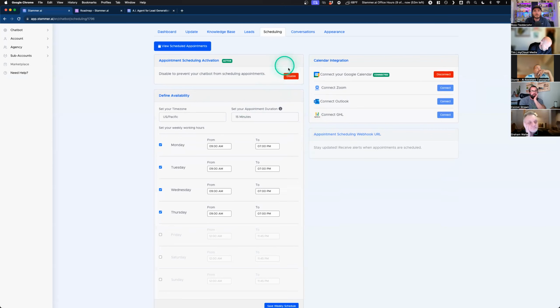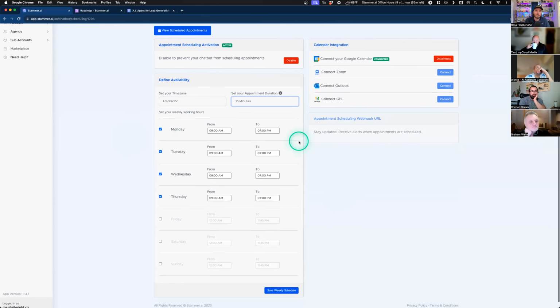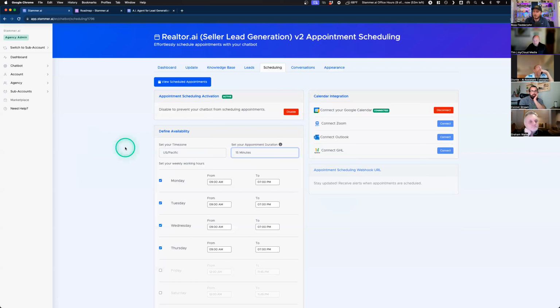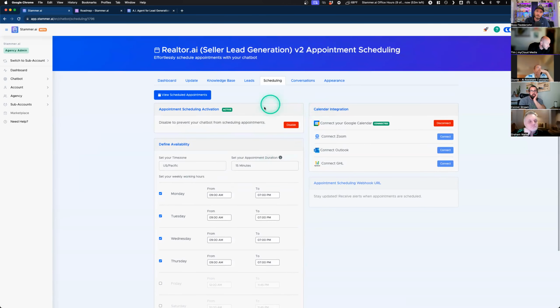And then in this page, you can set your time zone, set your appointment duration, and then your time slots for different days. We're coming out with a lot of updates in the future to more closely match what we would all expect from a Calendly or something like that, where you could do multiple time slots per day. You could set up different event types like group bookings or round robin bookings, stuff like that.